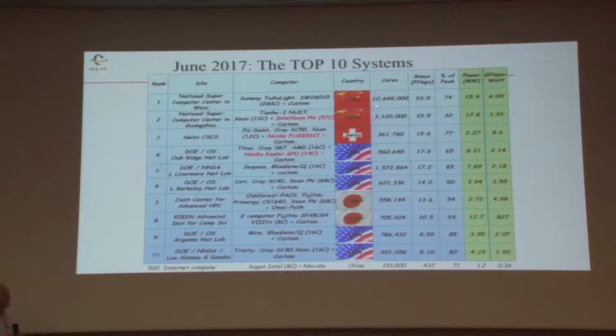That's in China. It has 10 million cores. 10 million cores. So if you're going to program this thing at scale, you have to manage 10 million threads of execution. And for the benchmark, they achieved 93 petaflops. That was actually running the benchmark, and that's 74% of the theoretical peak performance. The theoretical peak is a paper and pencil calculation. What's the cycle time? How many operations per cycle? How many cores do you have? And that's how you get the theoretical peak.